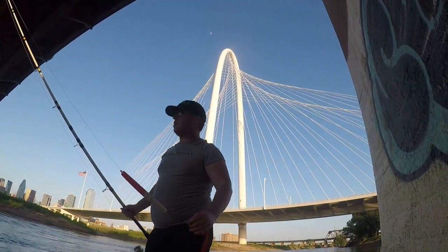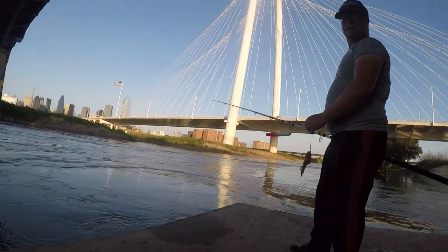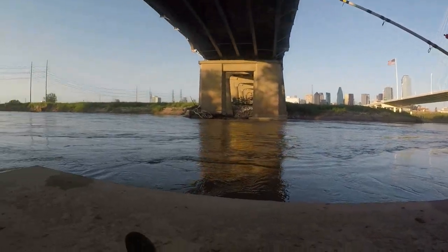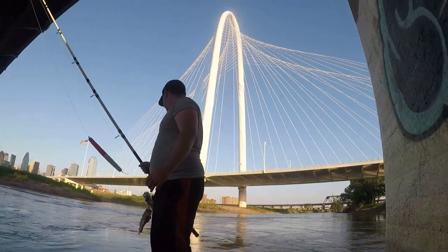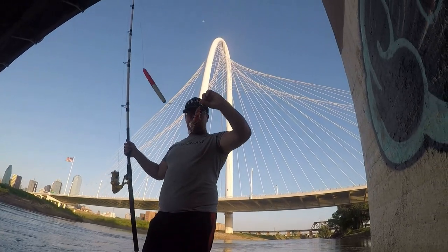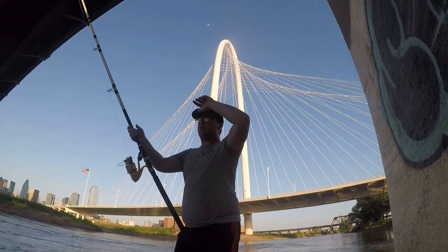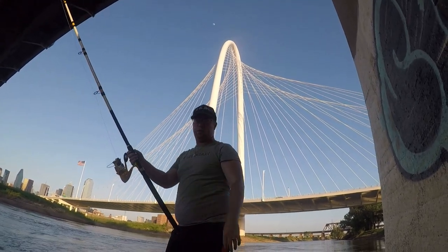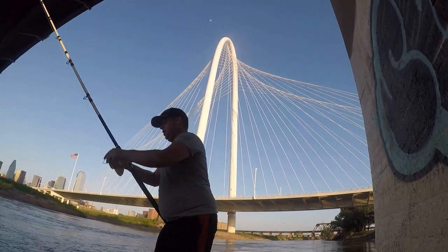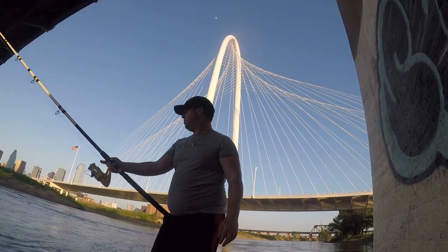All right, guys, so we're at spot number two now. Look at the bridge. And you've been to Dallas before, you know where we are. And the river's up probably 10 to 15 feet. What I'm gonna do is use a smaller piece of carp first to see if I can at least just get a hookup. And then later on, we'll try for a big fish. Wish me luck.